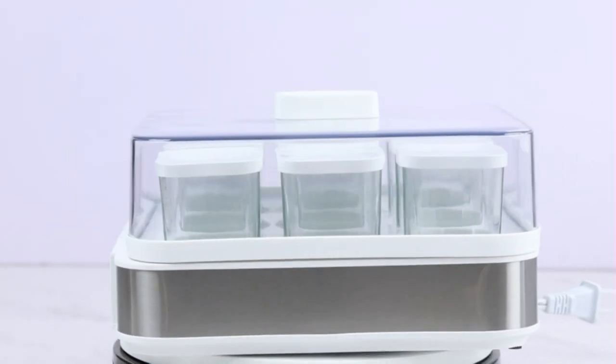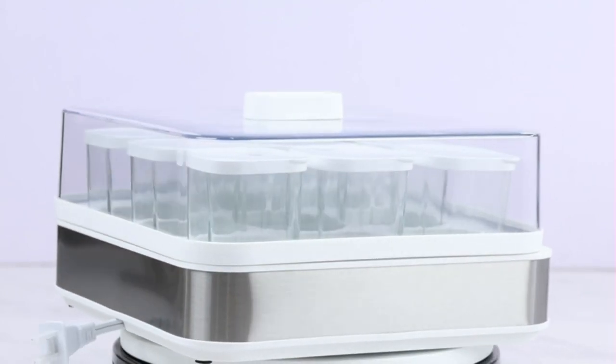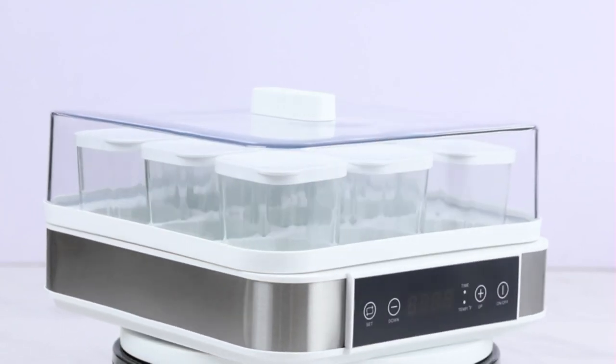The materials are certified with FDA, containers are BPA free. Stainless steel body is durable, anti-rust, anti-corrosion.